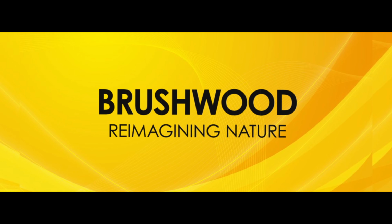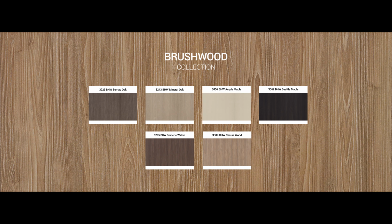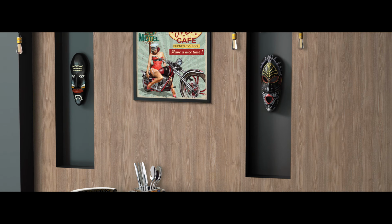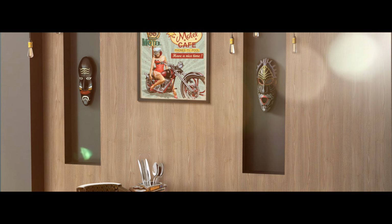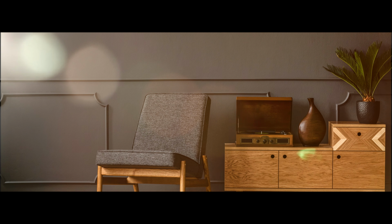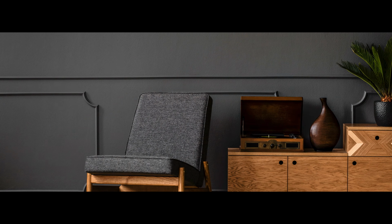Brushwood, reimagining nature. Here comes the natural wood look. Brushwood is linear wood grain texture that blends well with all wood species. It is soft to touch and not so deep texture enhances the grains of the wood, which makes the product soothing and calm and enhances the look and feel of your surfaces.